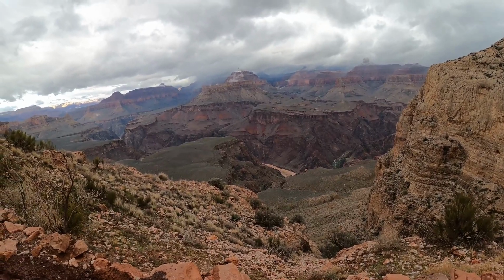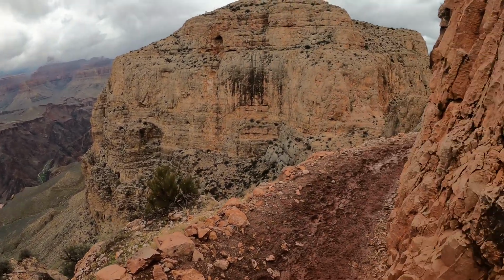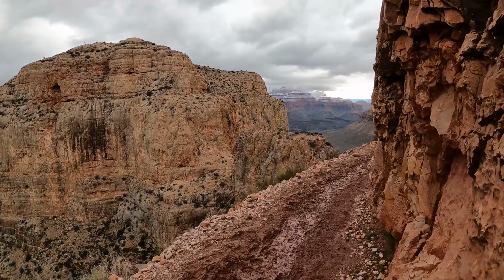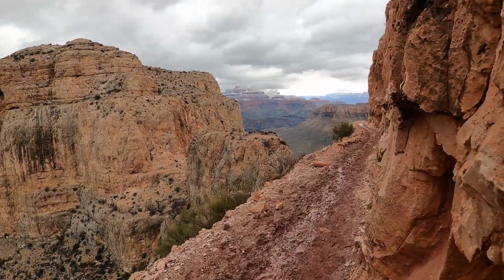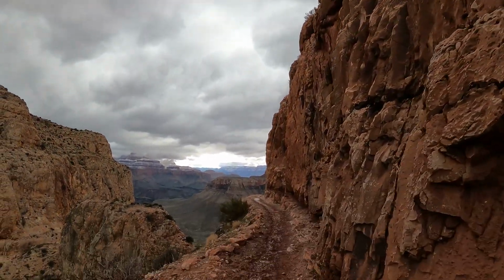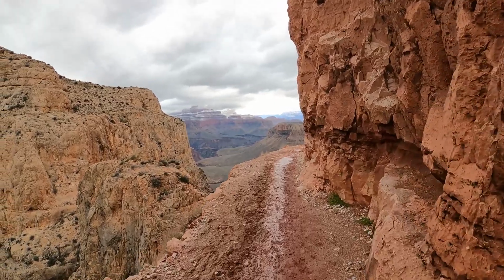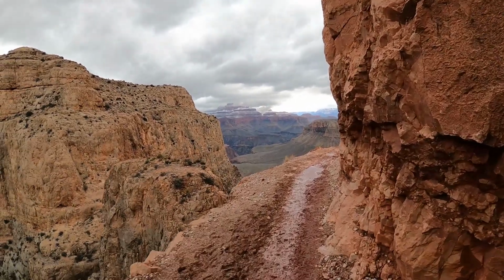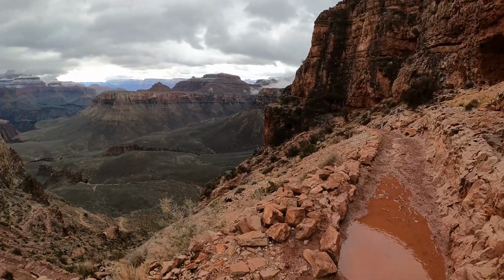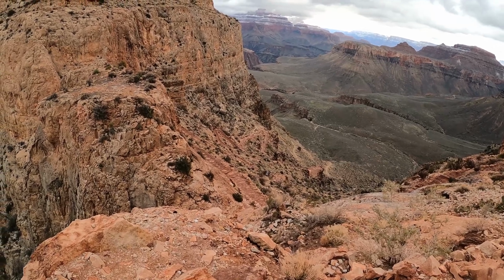That's our first glimpse of the river. Pretty excited about that. It's so green down there. Look at this path as we hug this wall. We came from up there. The trail just keeps going down further. This is going to be the steeper switchbacks, we believe. The trail goes down that way, and it goes all the way there where those people are walking.